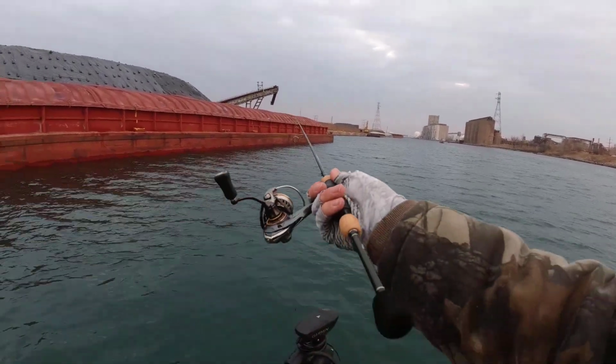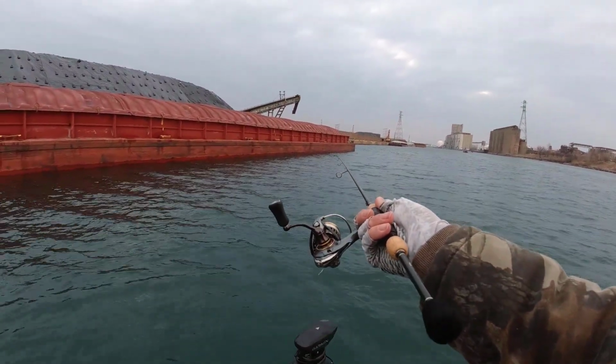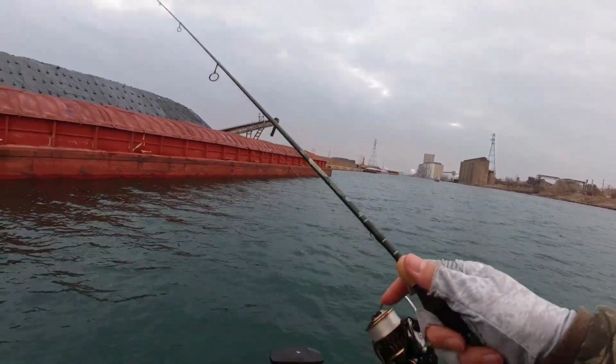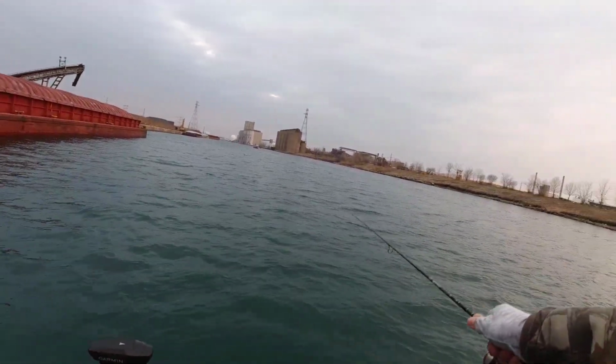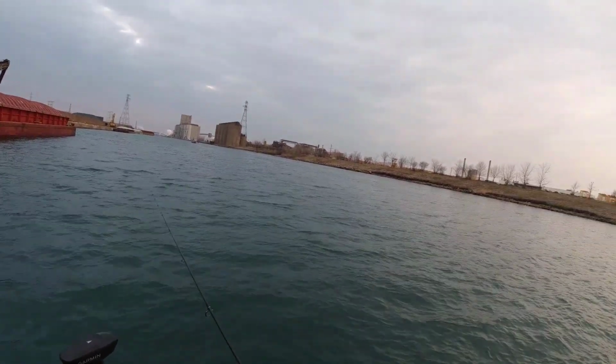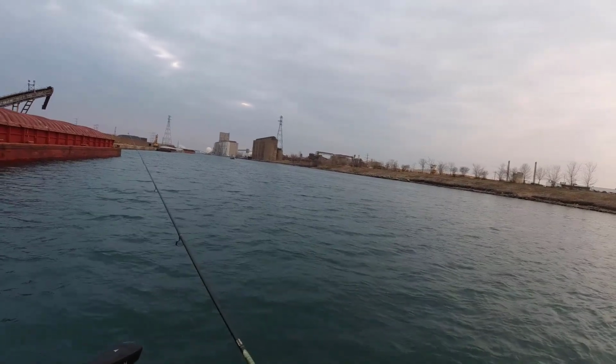For example, this St. Croix rod is not as sensitive as the Abu Garcia Eradicator, and yet I love it. I don't know, I don't want to say more, but I love this rod just in a different way, and my reels too.